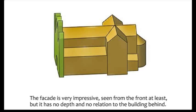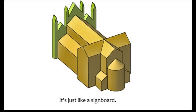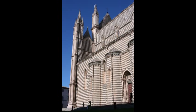The facade is very impressive, seen from the front at least, but it has no depth and no relation to the building behind. It's just like a signboard. The beautiful facade of Orvieto Cathedral has, seen from behind, no depth.